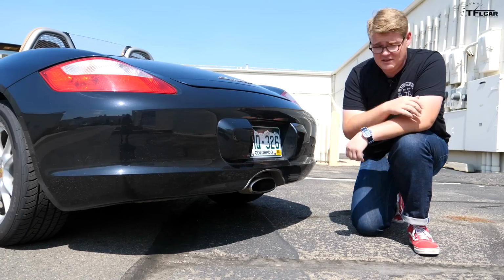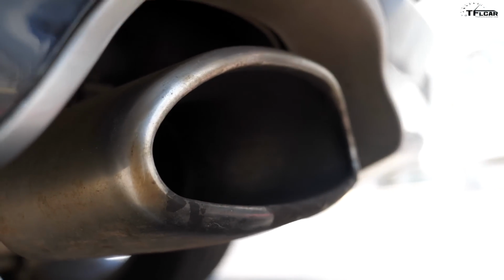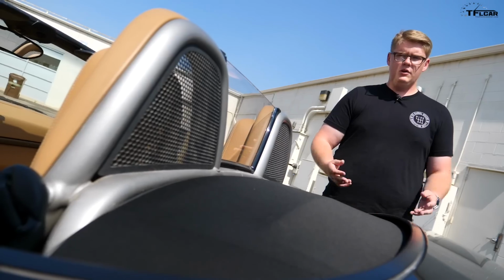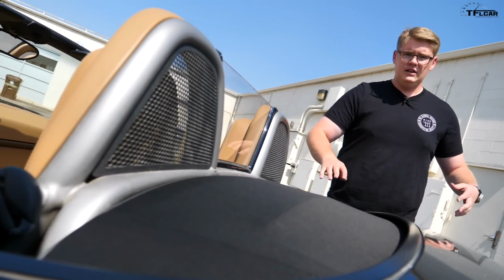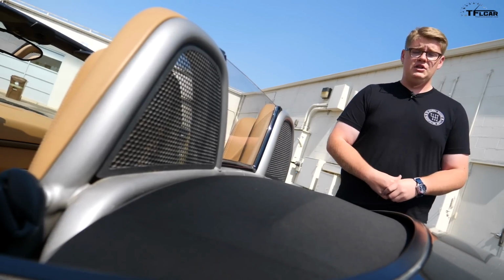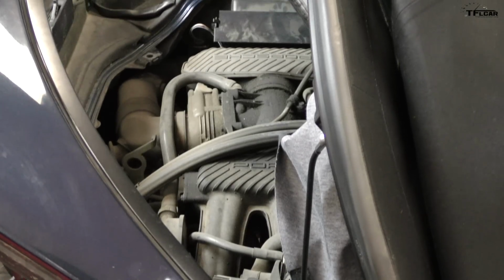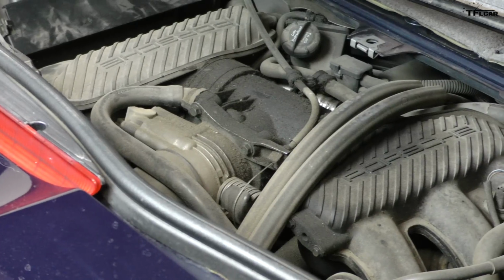Check out the size of this exhaust tip. Here on the non-S model, you get this one giant opening, but when you get the Boxster S, you have a two-port exhaust. The Porsche Boxster is mid-engine, so the engine sits somewhere under here, but it's quite a process to get access to it, and if you take it to a Porsche dealership, they do most of the work from underneath. The engine itself is a 2.7 liter flat six that makes 236 horsepower and 199 pound-feet of torque.